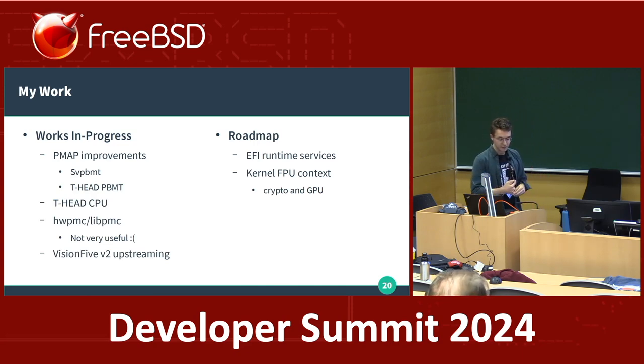So the PMAP improvements required to support the T-head system on a chip and CPUs, I've been working on that lately. I have some stuff in Fabricator that's preliminary to that. I want to get this foundational work in to support these CPUs, because then it enables us to even start to do SoC bring up for them.